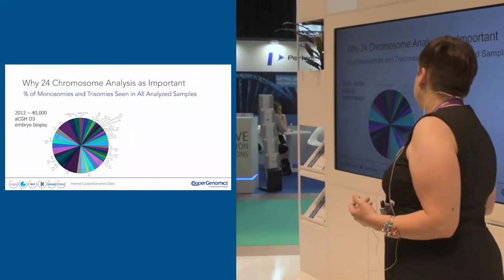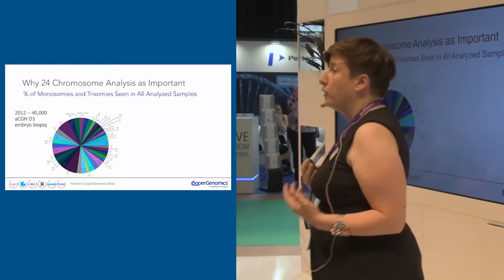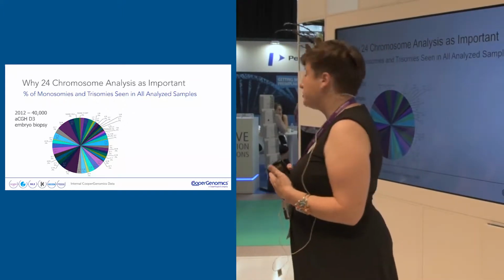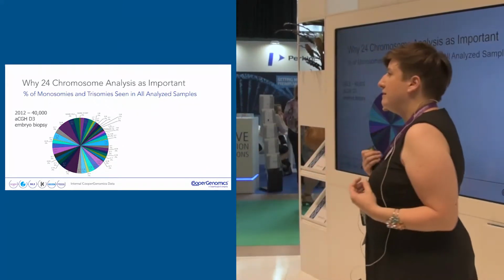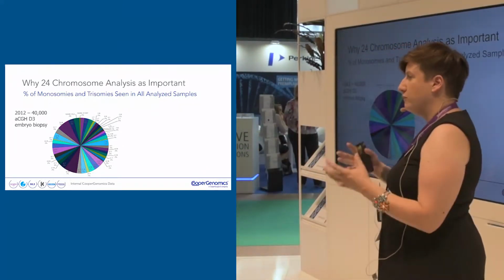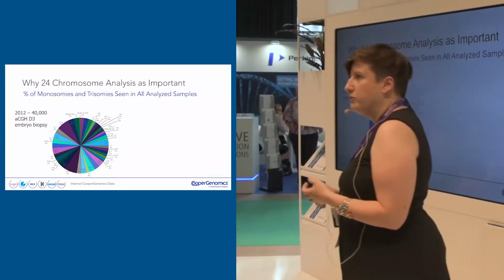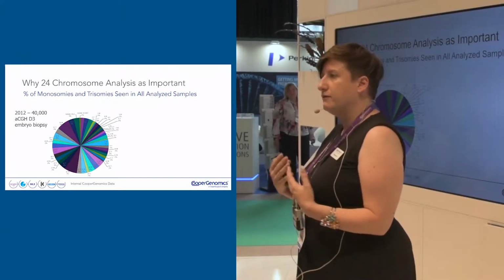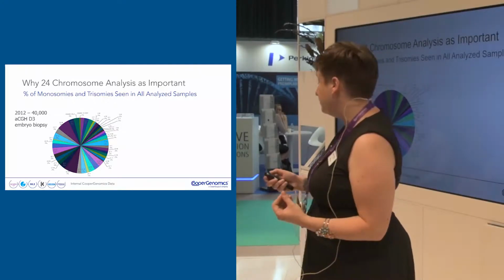Now, this is just displaying why it's really important to look at all 24 chromosomes, which was one of the main issues with FISH. Obviously, when we were selecting what chromosomes to test for from a limited panel, you think, okay, what are the chromosomes that are involved in miscarriage or the birth of a child with a chromosomal syndrome? What is the highest risk to our patients?